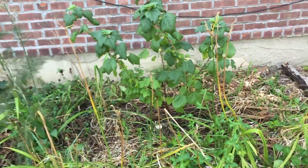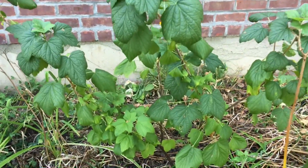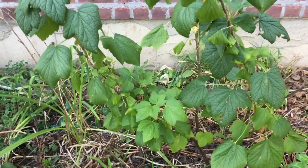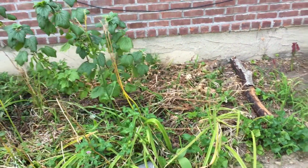So I did some chopping and dropping in this area where the currant bush is. Exposed it a little bit, gave it some breathing room. And you can see the currant bush is shooting out new leaves. It's done fruiting already. So that's the garden for today.